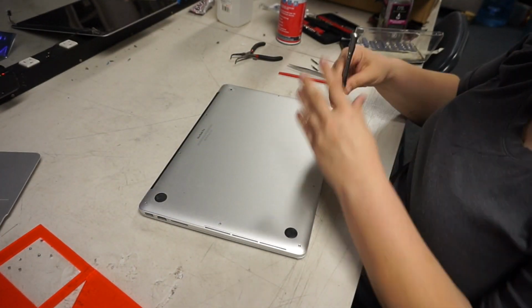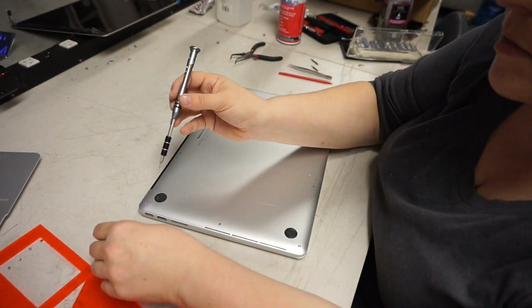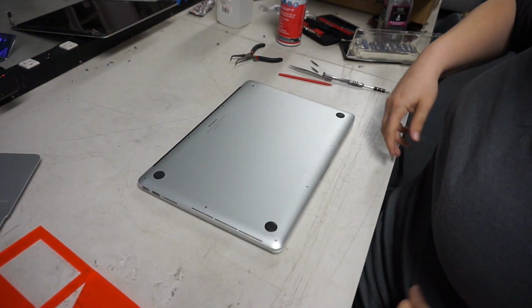Thanks to my friends who hassled me for months, and to Steve for that final push to order the display, I finally got what I needed to do it. And... Okay.